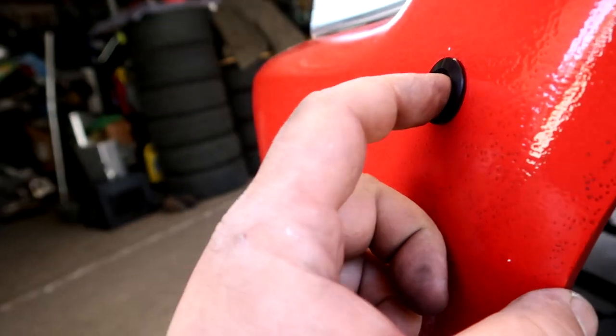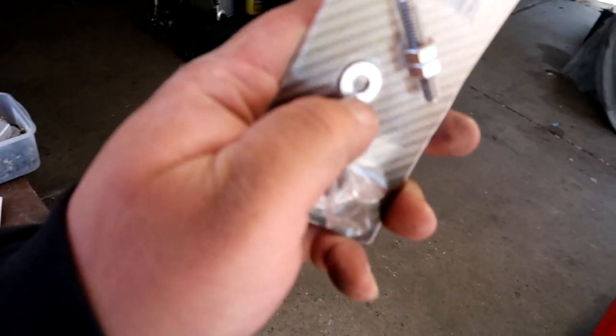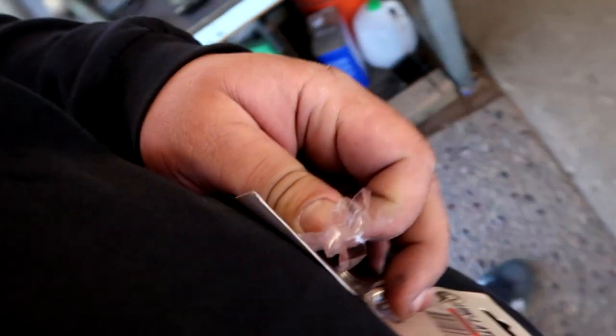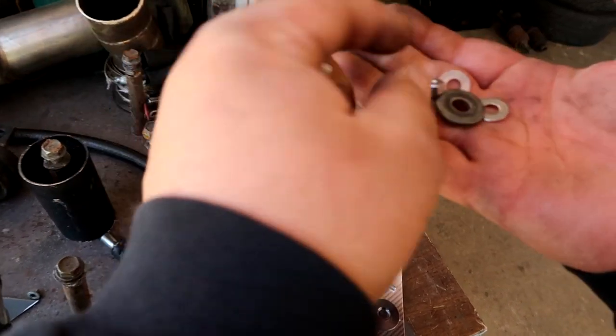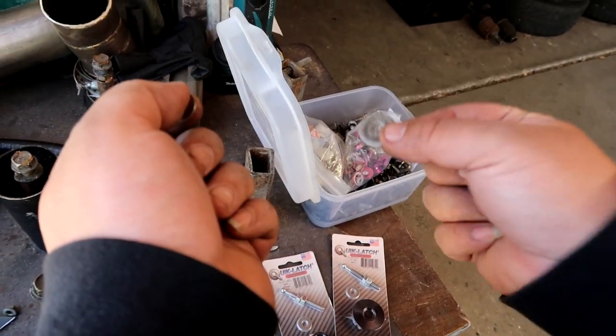I didn't really show the install, but you drill a hole smaller than the lip of this, and then you use the nut to secure the latch to whatever you're installing it on. In the package it comes with 2 washers, front and back, 2 nuts and the latch itself. So I'm going to take this out of the bag real quick. Right here we have the latch, 1 nut, 2 nuts, 2 washers, and this is a washer from my bin right here.